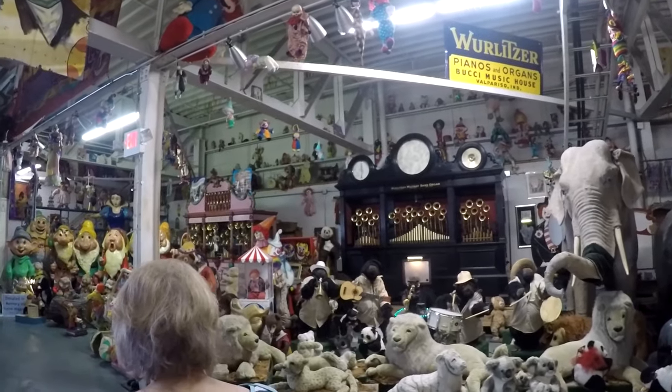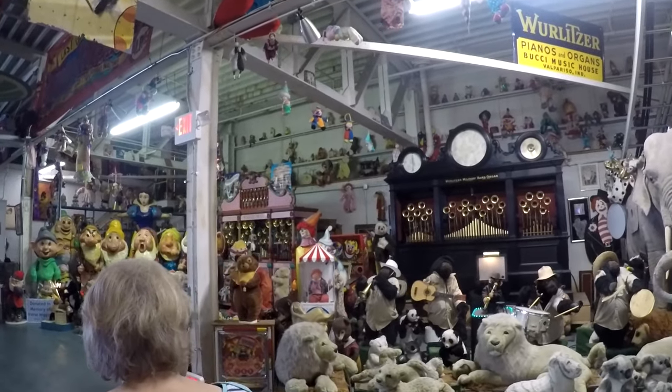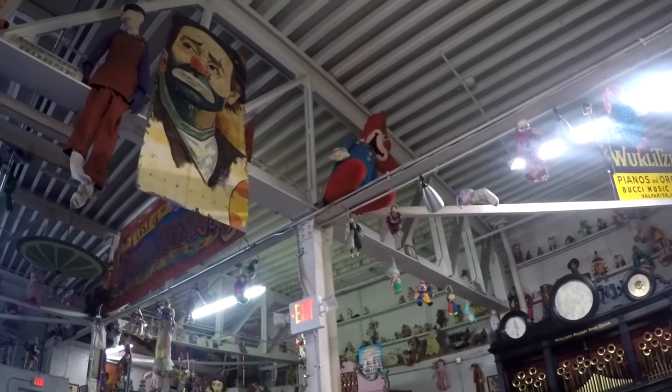And as we come around the corner, if you continue to look right, you'll find a lot of Santa Clauses and elves in their workshops.